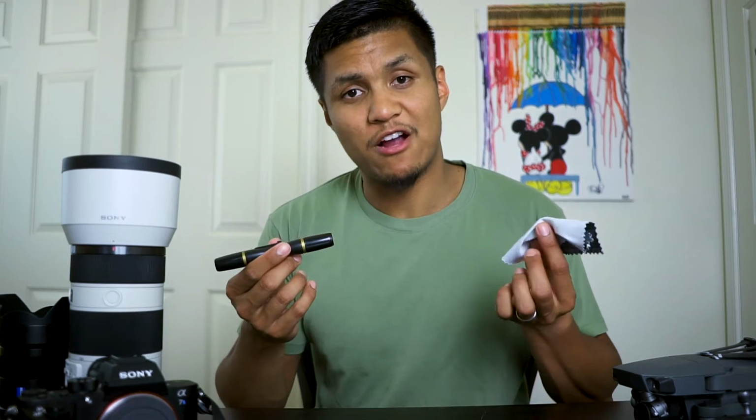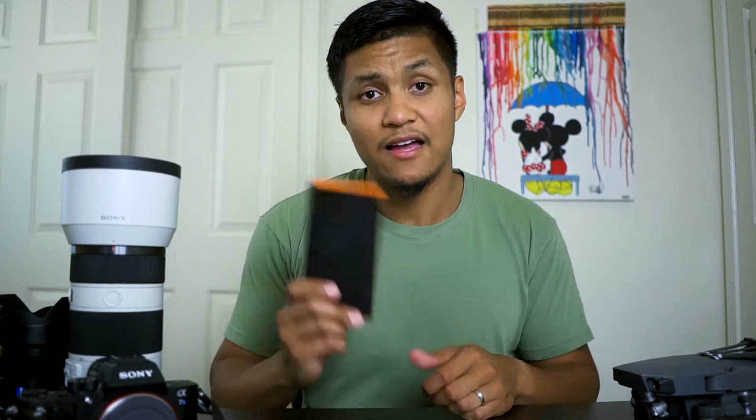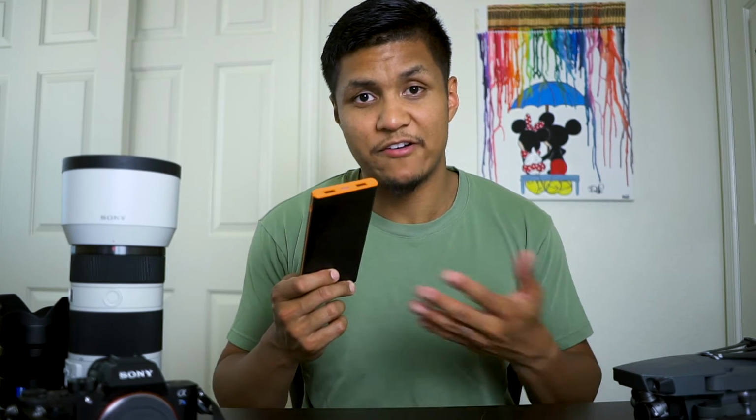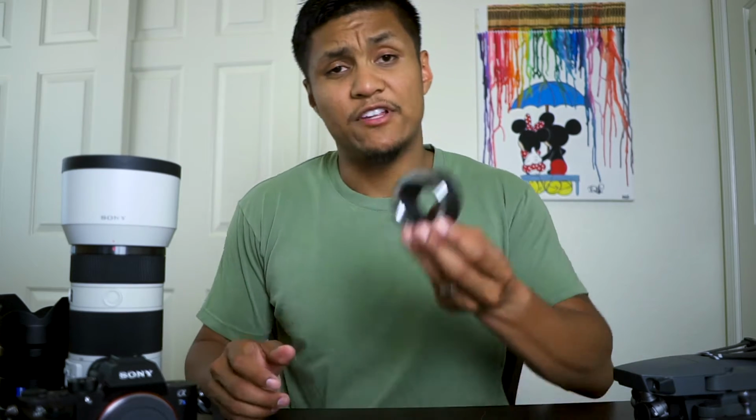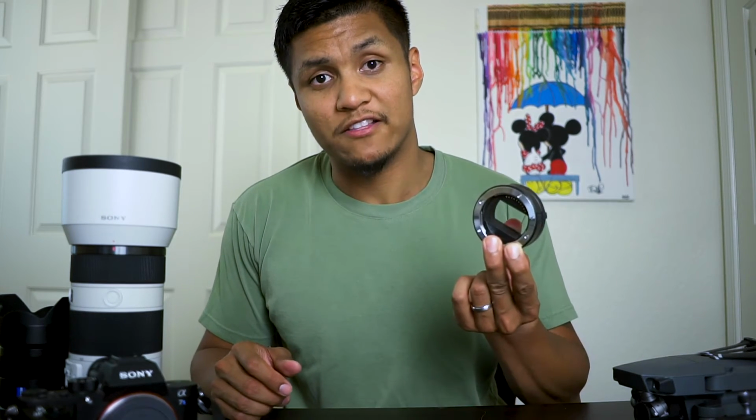Got my lens pen and my microfiber cloth, which I'll use to clean my lenses. Got my portable charger here to charge my batteries and my phone if I need to. Have an intervalometer for whenever I want to do time lapses. Have this macro extension tube for when I want to take those macro shots.